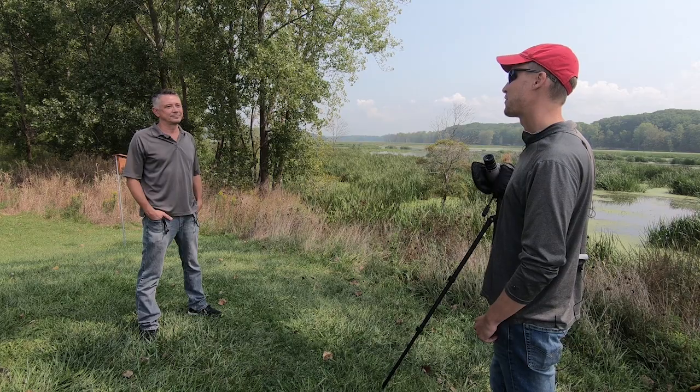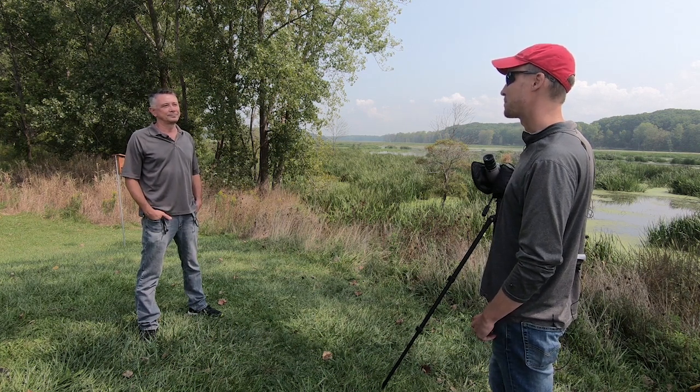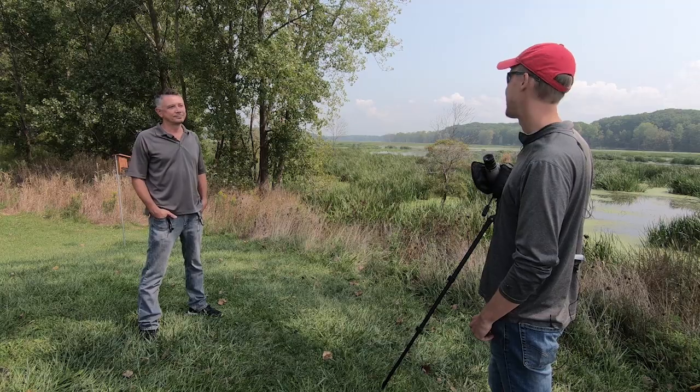I think we've documented 260 species within the Mentor Marsh, and that's a pretty impressive number for one ecosystem, one little area. So you've got egrets, herons, night herons, belted kingfishers all utilizing this habitat, and the accessibility of Mentor Lagoons is, I think, one of its attractants to a lot of different people.